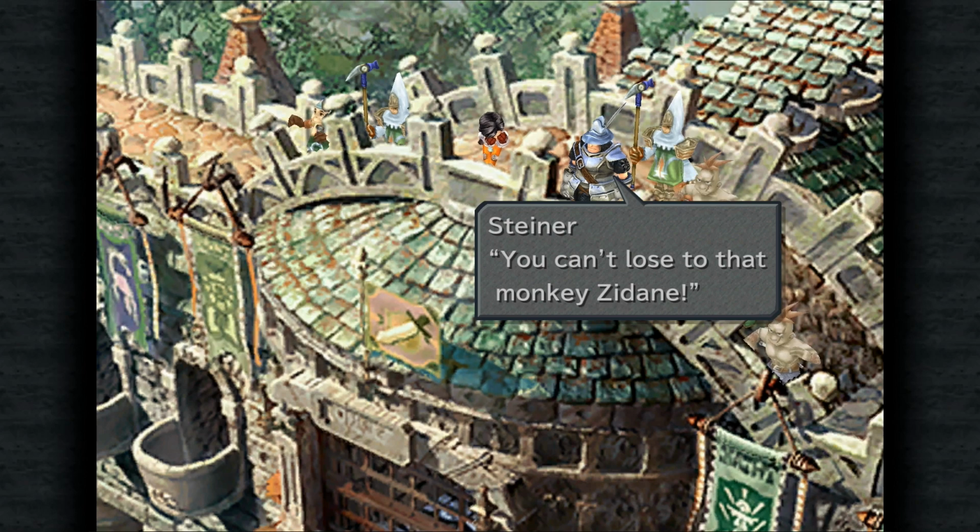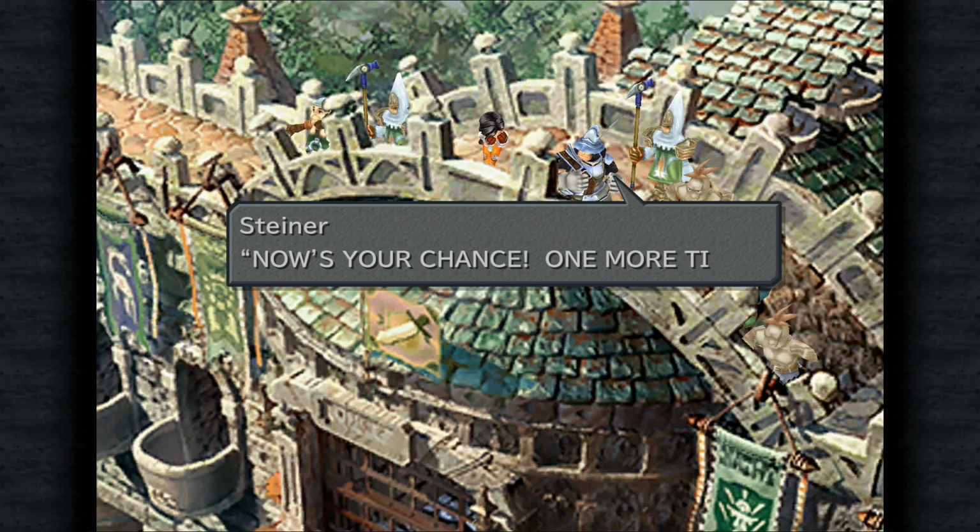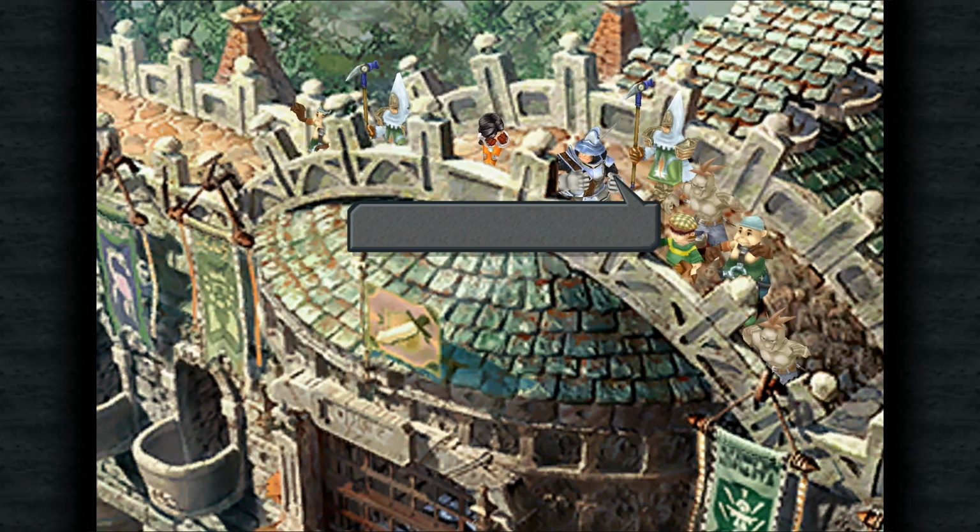Steiner should have probably signed up to the festival as well, shouldn't he? I think he'd have enjoyed this. Something to stick it to Zidane anyway.